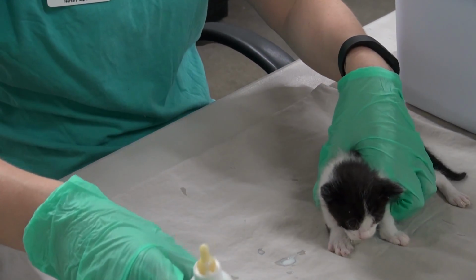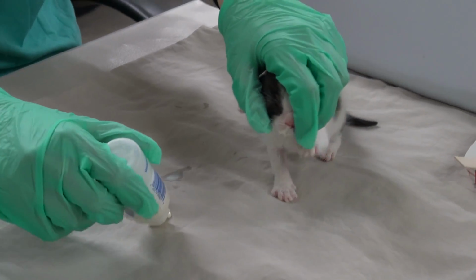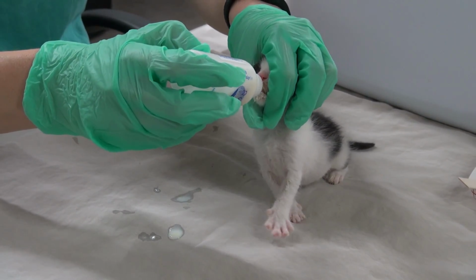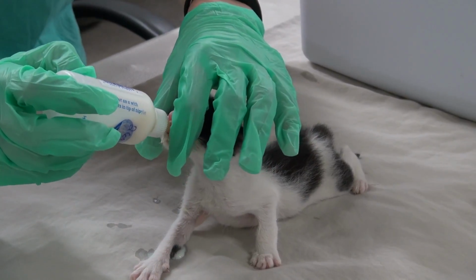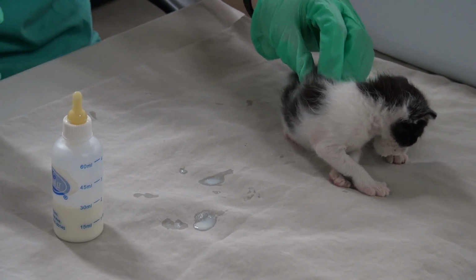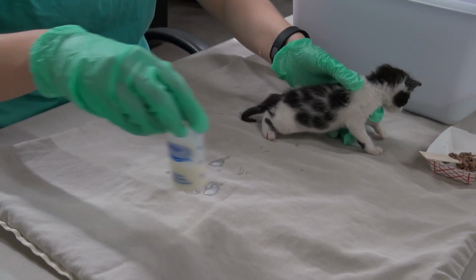Didn't want to latch. So usually I try about 3 or 4 times. So that time they were just playing with the nipple, wasn't really drinking. So now is a good time to try the wet food one more time.